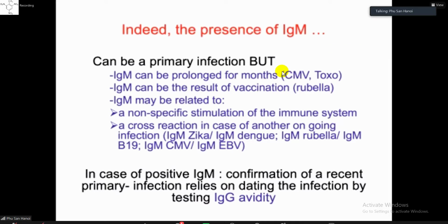Because, as you know, the presence of IgM can be the sign of a primary infection, but IgM may be prolonged for months. For example, for CMV and toxo, the IgM can last for months, sometimes years after the primary infection. IgM can be the result of vaccination. That's the case for rubella. When you vaccinate with the rubella vaccine, you have IgM. And IgM may be related to a non-specific stimulation of the immune system or a cross-reaction in case of another ongoing infection. For example, there are cross-reactions between IgM against Zika and IgM against dengue virus, rubella and B19 IgM, and between CMV IgM and EBV IgM.